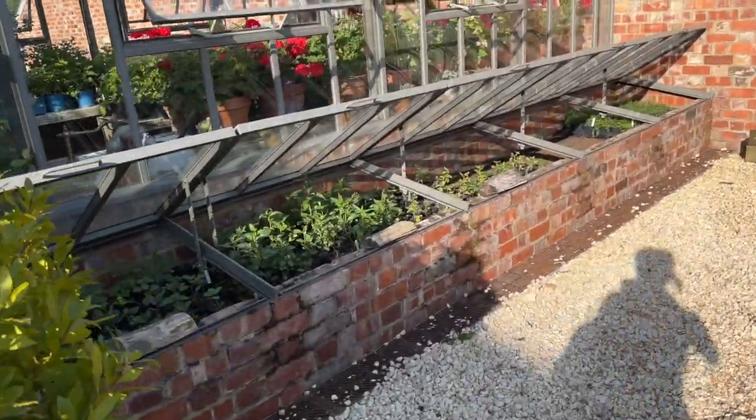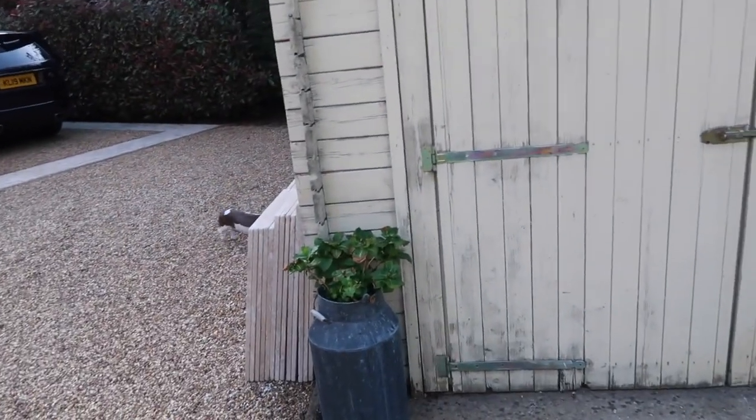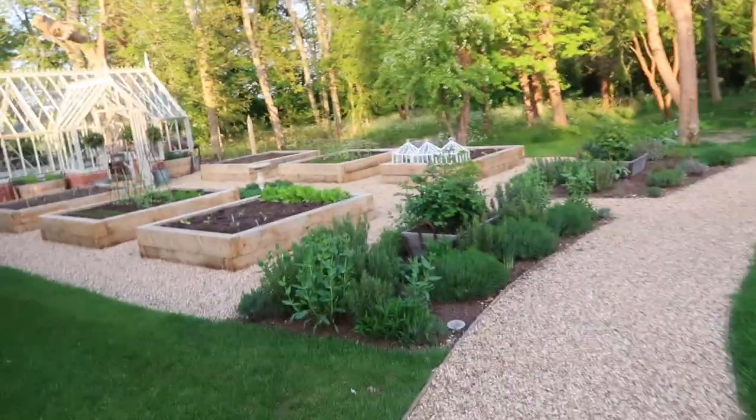All their cold frames are open as well. This is the only thing that lets it down now, this shed. Although, the lady that comes and keeps all of our flower beds looking their best, Becca, she was like, well, for now, you could just get some plants that trail up them. And I thought, that's quite a nice idea. But we do need to get that properly designed.